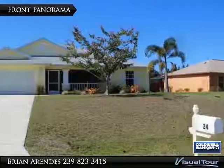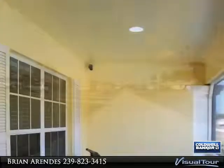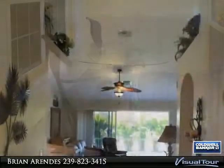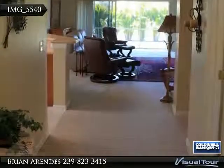could be used as a 4th bedroom, security and video surveillance systems, huge master walk-in closet, separate tub and shower in the master, fenced-in backyard with privacy landscaping, kitchen pantry, solid surface kitchen counters and much more.